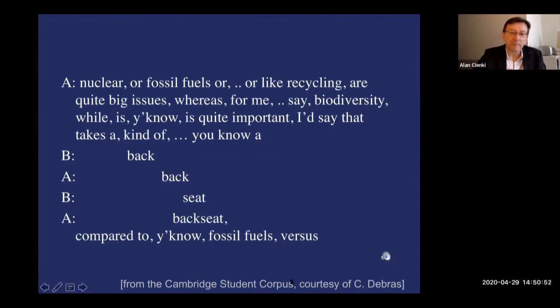Nuclear or fossil fuels or like recycling are quite big issues, whereas for me, say, biodiversity, while it's quite important, I'd say that takes a kind of, a back seat compared to, fossil fuels versus.